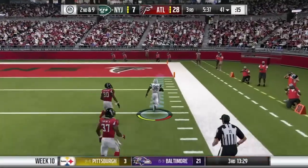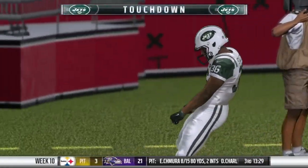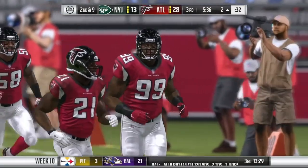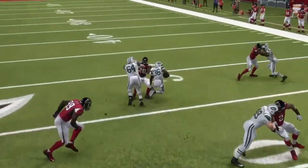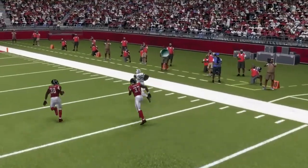There he goes, right side. And all the way in. Touchdown, New York. A great effort there with touchdown number 2 in the game and now 11 on the year. And the Jets are able to cut into this deficit. And on that long run, maybe the defense caught napping a little bit. The concentration level may not have been there.